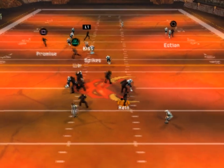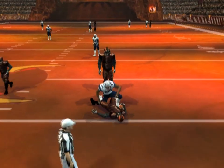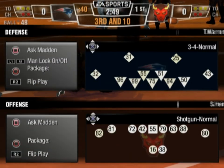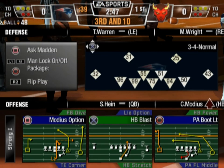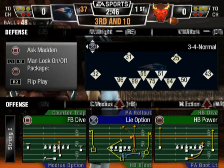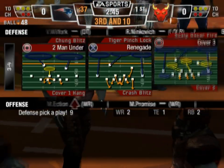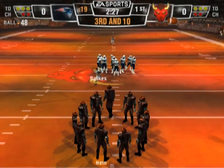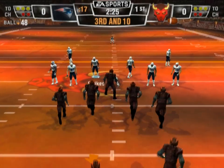Steps up in the pocket to get away from a defender. Look out, heavy pressure on him. I know that one hurt. And the worst part is that the guys in the offensive huddle are now just looking at their quarterback, seeing if he can call another play. And all the guys on the defense are watching that one on the big screen again. It's third down, 10 yards for first. 48-yard line.